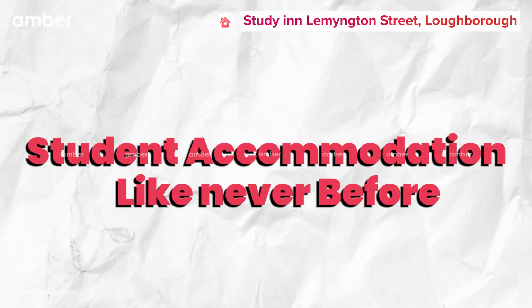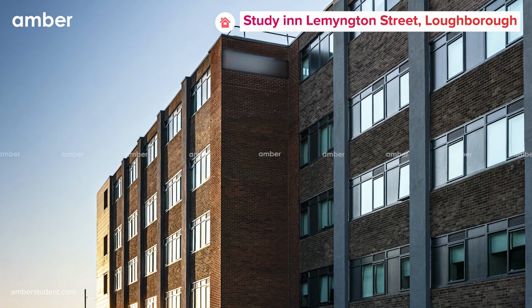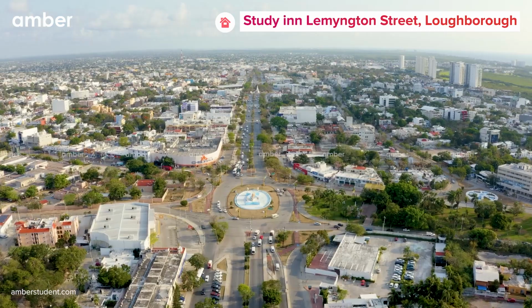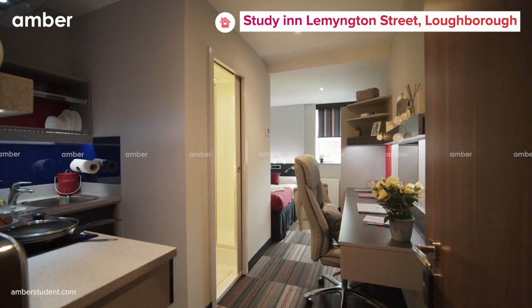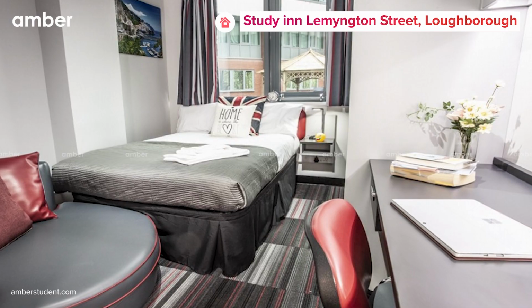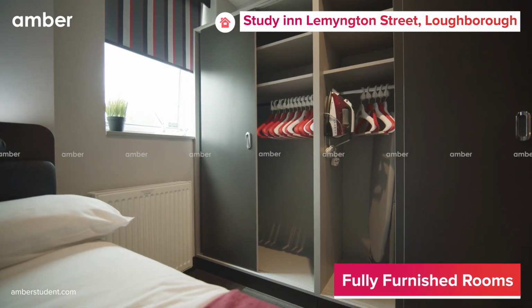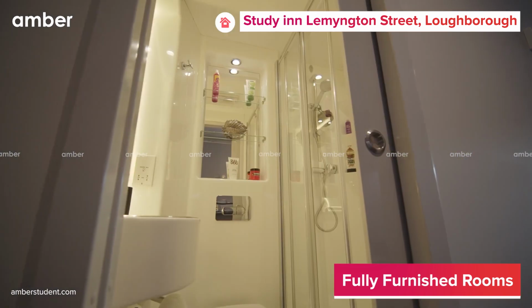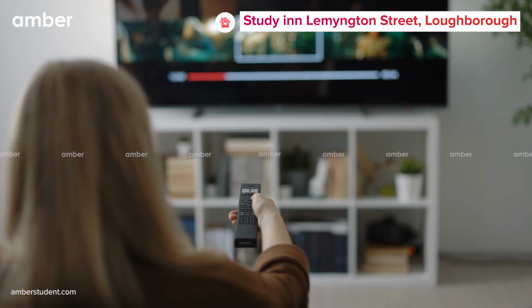Want a place that will take care of every little thing you need during your uni adventure? Introducing Study in Lemyngton Street in Loughborough. Located a short walk away from the city center, this contemporary accommodation offers a range of on-site rooms and studios. The rooms are well furnished and come with a cozy bed, huge wardrobe, personal study area, attached bathroom, fully fitted kitchen, and a TV along with Wi-Fi to stream your favorite movies.